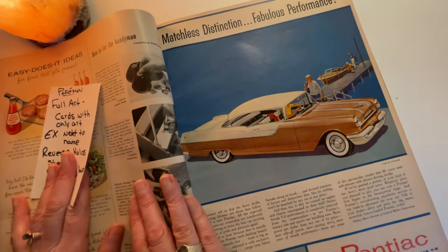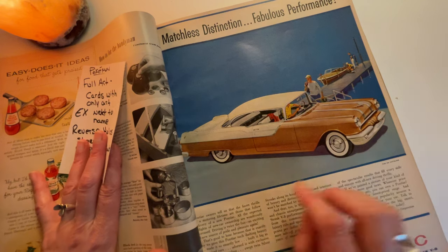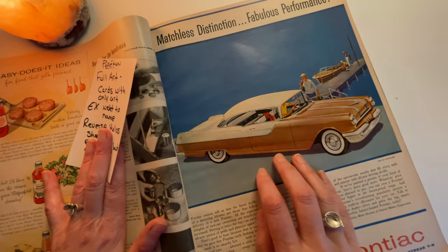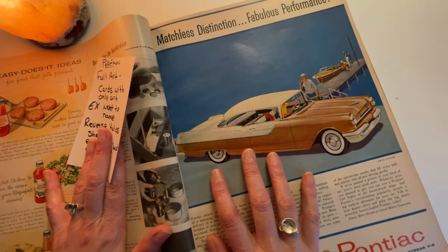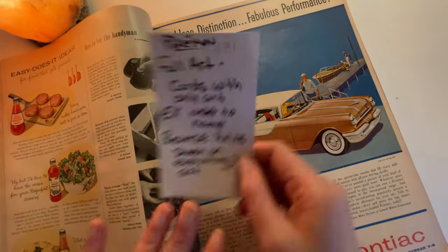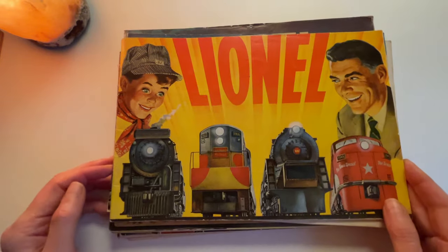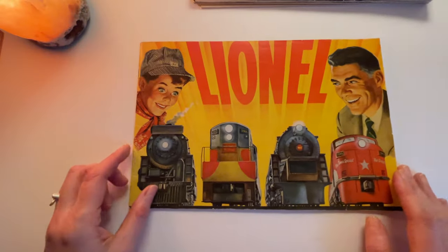So I just wanted to show you this advertisement for the Pontiac Catalina and how it's not a photo of the car, it's illustrated. Like they have an artist come in and paint this up. And I just think that's really cool. And that is how all these old Lionel train catalogs, see how they're just painted. I just think that's really cool.